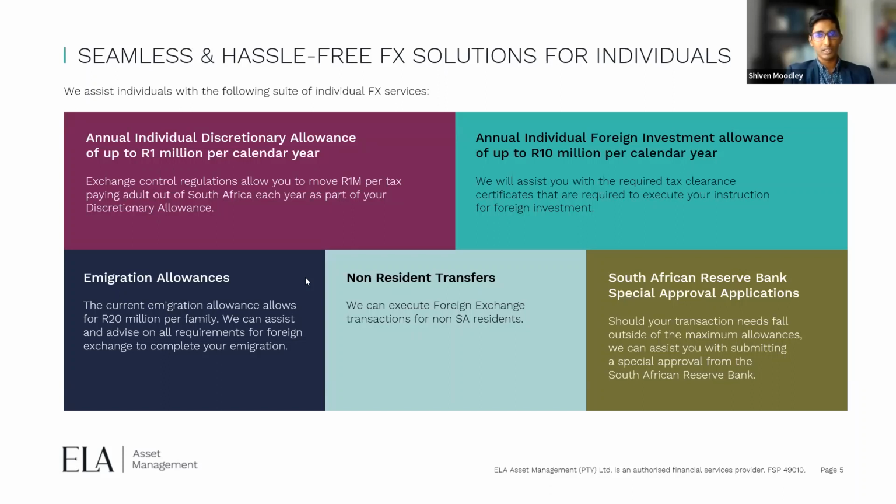So immigration allowance, and that's obviously a common question for people that are immigrating, that are either financially immigrating or formally immigrating. So I think that's a big difference that we'll discuss a bit further. But with the immigration allowance as well, we assist in that process. If you're formally immigrating, we apply and report that to SARB, and we assist you with the immigration part of reporting that to SARS on your behalf.